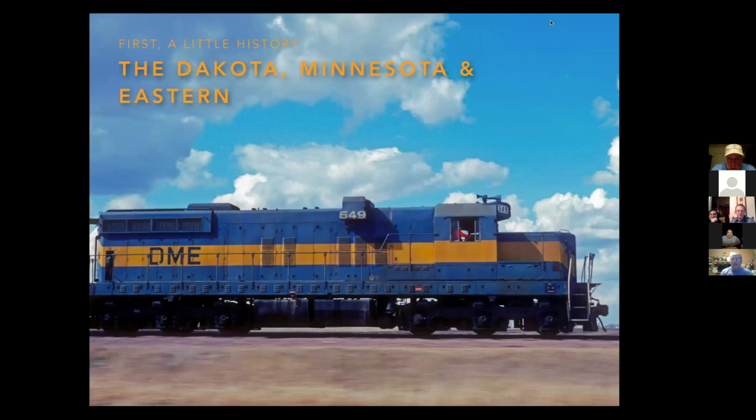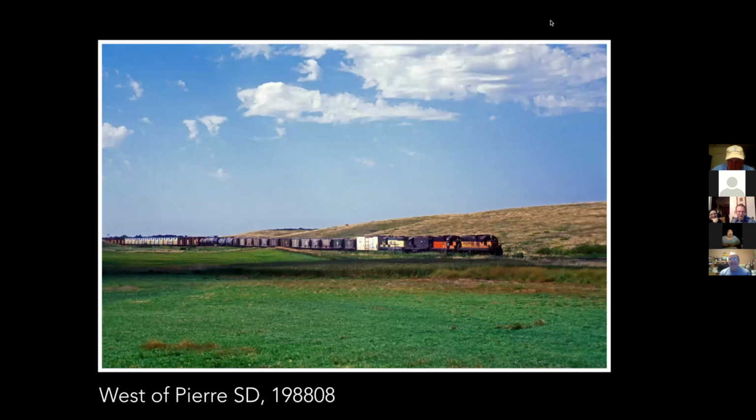When I moved to the Midwest, and actually a little before, the Dakota, Minnesota, and Eastern was operating the former Northwestern track out to the Black Hills. They were one of those typical short line startups, had a bunch of eyeball power. As you can see here, we got a Milwaukee SD10, Milwaukee GP20 rebuild of some sort, a former Nickel Plate GP18, and the Northwestern flavor of the SD10.